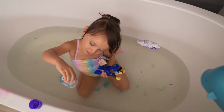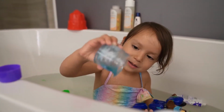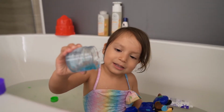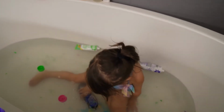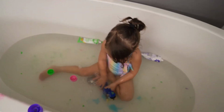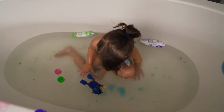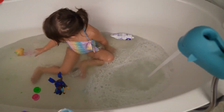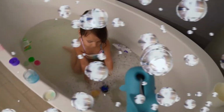You are very, very creative. Yeah, I think so. Okay, then swim in the goo. Should we turn the water on and see if it makes bubbles? Yeah, it makes bubbles! I like bubbles. This is a bit warm.